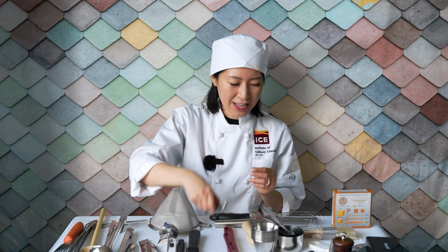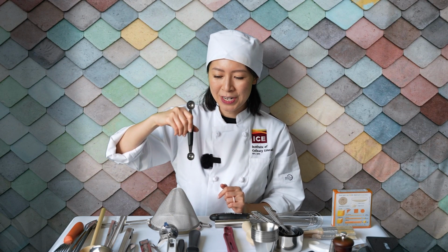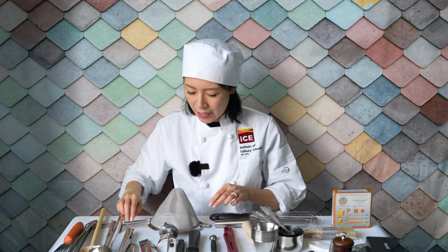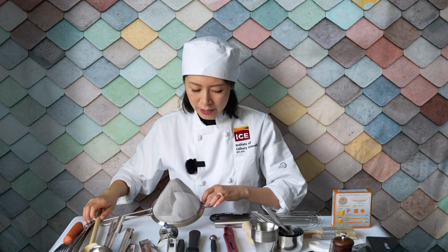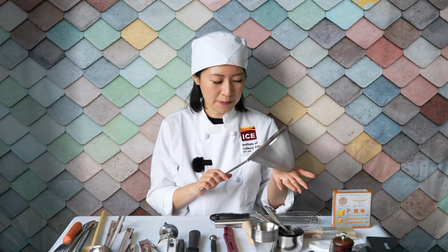All right, and then last but not least, out of the spoons, you have these tiny little spoons, except they have holes in them, and that's for a reason, because these are melon ballers. You go in, scoop up a ball of melon, and make cute little melon balls with these. So super cute.